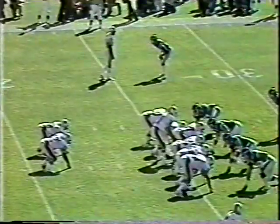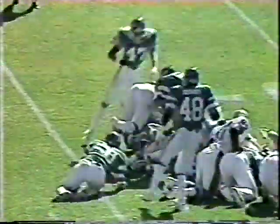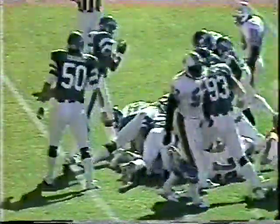At 2nd down and 8. Franklin again, nothing there. Running right at Gastineau and Klecko. A yard at best.